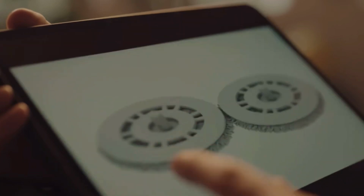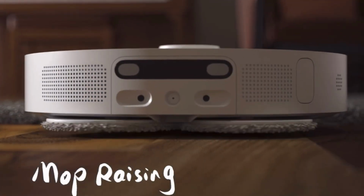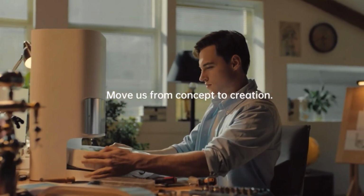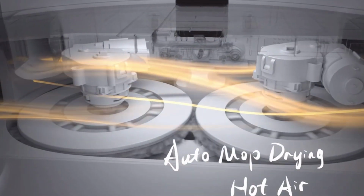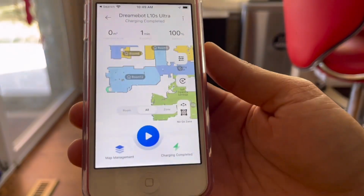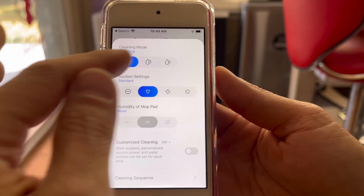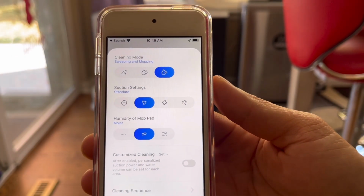So my favorite feature so far is the robot's ability to lift up its mopping pads. So this is great since I have carpeting that blocks off two areas of hardwood floors. So no longer do I have to physically remove the mopping pads. I can just tell the robot to go over there and it will automatically lift the mopping pads. Now let's check out the app here. You can see there's several different options. You can do mopping only, you can do vacuuming only, or you can vacuum and mop.